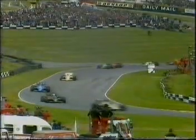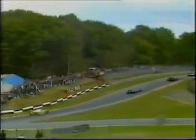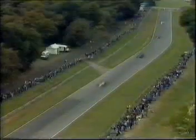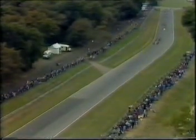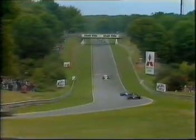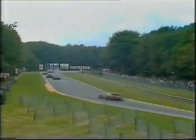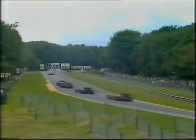through Bottom Bend, along the bottom straight, and then into the fairly tight left-hander, which is a third gear, second or third, depending on how they've geared their car, and then up through the gearbox, fastest part of the circuit. Incidentally, Piquet was reaching 318 kilometers an hour at the end of this straight in qualifying, which is just a fraction under 200 miles an hour. So these cars really are very quick indeed.